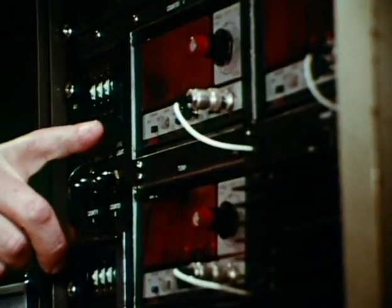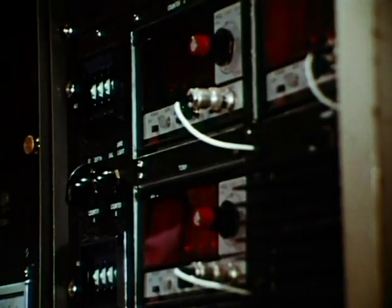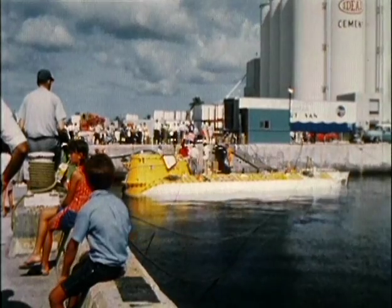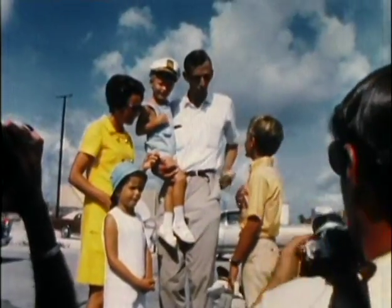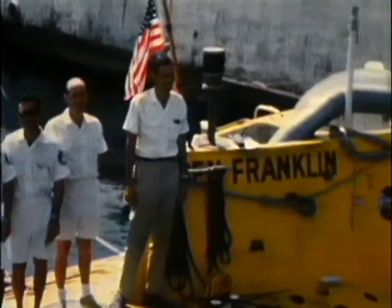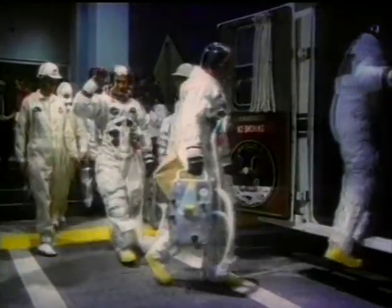This equipment over here is measuring the seawater temperature, the salinity, and the speed of sound, and recording the information onto magnetic tape. After more than 40 test dives, the launch date arrives, 2 days ahead of Apollo 11. The exhilaration surrounding the first moonwalk overshadows the first drift dive into the Gulf Stream's depths.